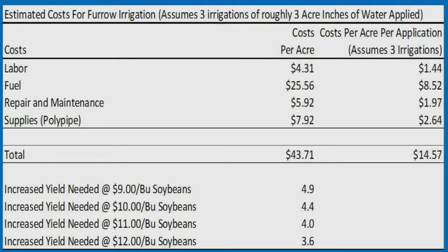You look at it, $43 an acre, $44 an acre, and if you break it down on a per application basis, we're looking at about $15 each time you crank the well or crank the pump to irrigate an acre of soybeans. So what kind of yield response do we need to see to cover those costs, for that to be a benefit to us? You can see here, particularly over the last several years, where we've had soybean prices at and well above $10 a bushel, we only need a yield response of 3 to 4 bushels an acre. And we've seen that particularly in very dry conditions. But obviously, as prices go higher, the number of bushels we need in response to irrigation goes down.